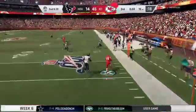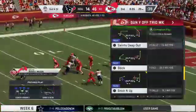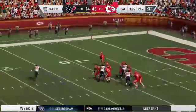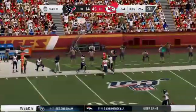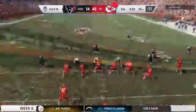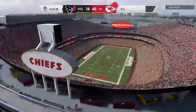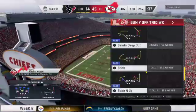Escaping the pressure right. And he's out right at the 25. And give him 10 that time, as he was able to get away from the pressure and get a nice gain. It was a definite passing down, but he was able to leak out and pick up some good yardage, even though the coverage was excellent. Maybe it's not exactly how they drew it up, but he still got a big chunk of yardage on second down.